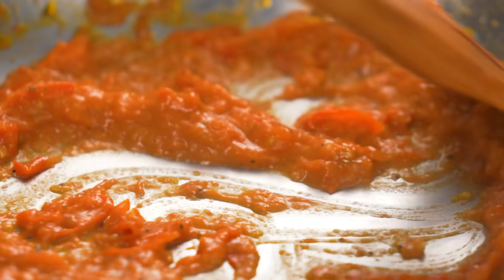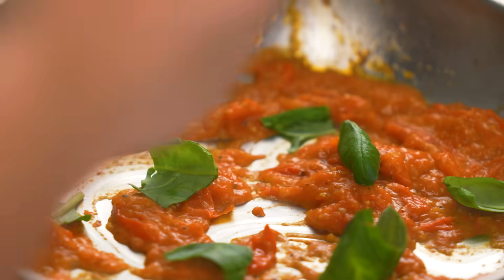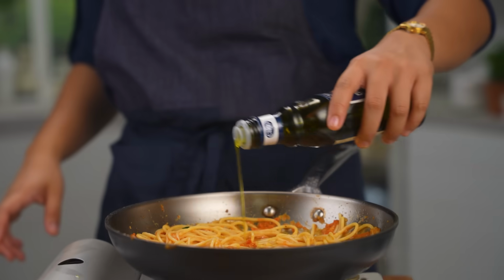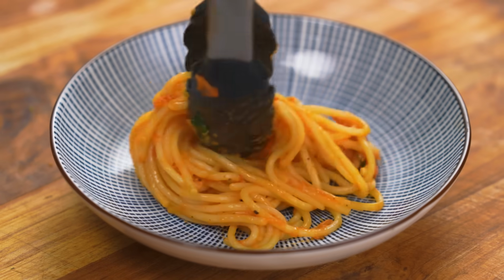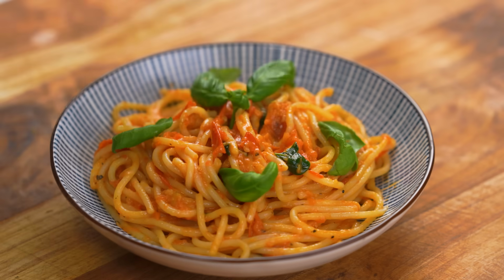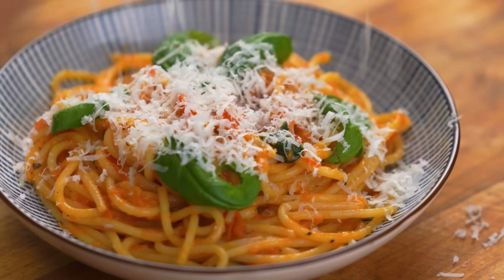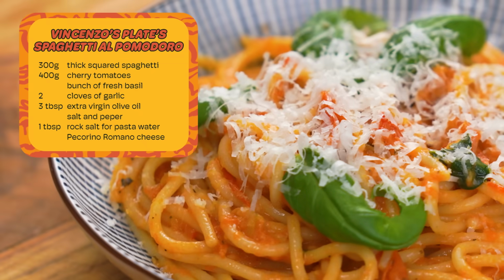Now bring it back to heat and finish cooking your pasta in the sauce with some more fresh basil, pasta water, and extra virgin olive oil. Serve this by twirling the spaghetti into your plate. Vincenzo garnishes this with more fresh basil and grated pecorino romano. I cannot wait to try this, but it seems to be missing something. And finally, we're gonna top it off with some hot dogs.